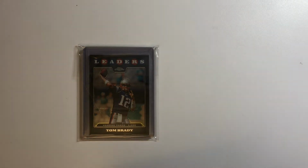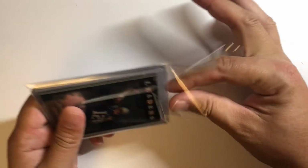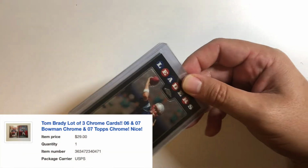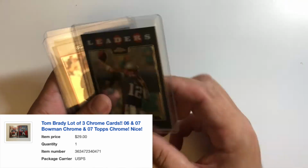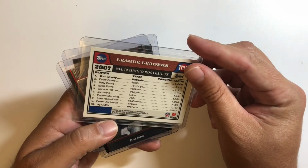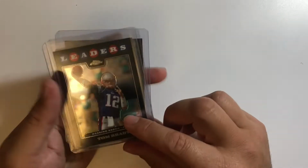Alright, let's see. Oh jeez, it's a Tom Brady kind of day. Well, there you go. Here is another lot of Brady cards I got. Alright, so this one is, I think, 2008. So these are the league leaders cards.